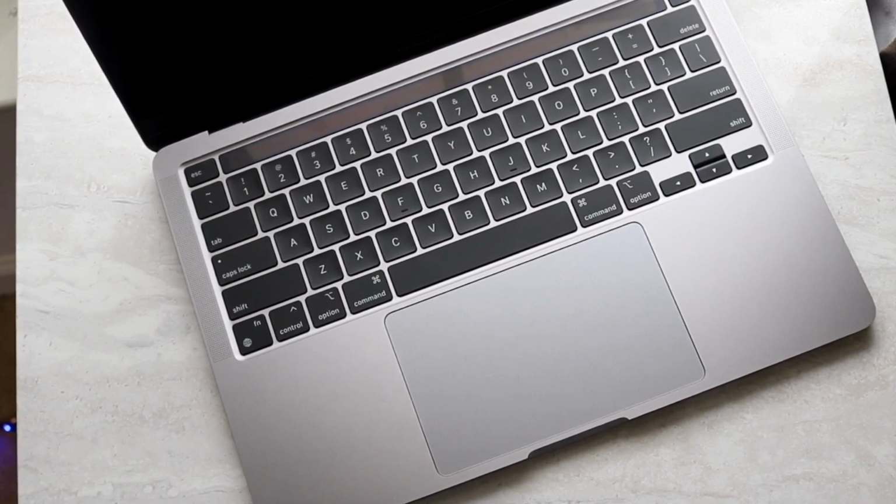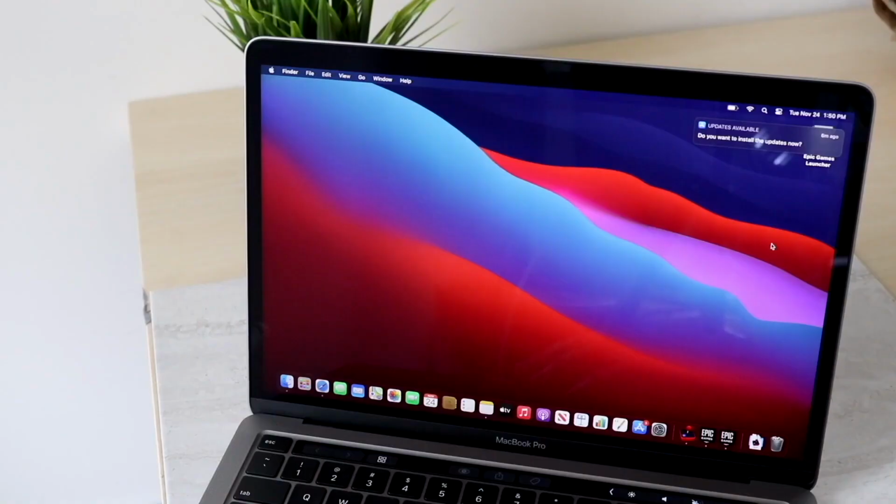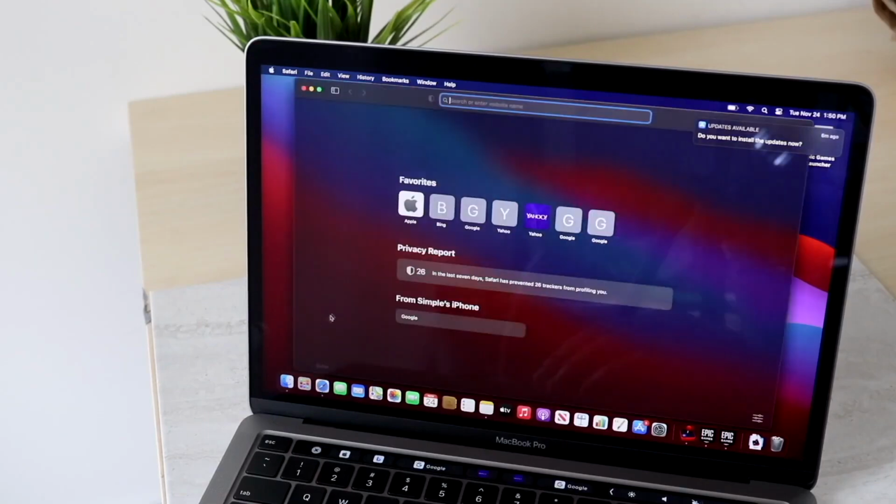I think Apple waited until they made the M1 Pro models to take it up a notch a little bit more, but this was a very good screen and I like this screen a lot.